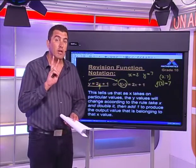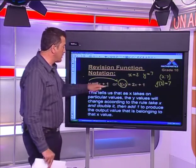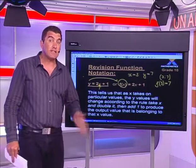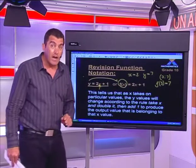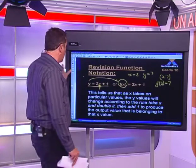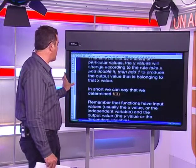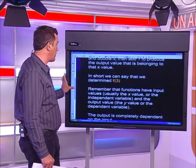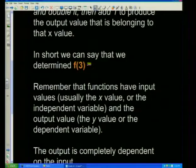The two are related to one another via the rule 2x plus 1. Now when you looked at this rule last time, you saw that it generates odd numbers. Okay, and then as expected, our output value was indeed an odd number. So if I want to talk about this, I can say that I've determined f of 3. Okay, and f of 3, as we saw, was then equal to 7. This means if x is 3, the y value is 7.